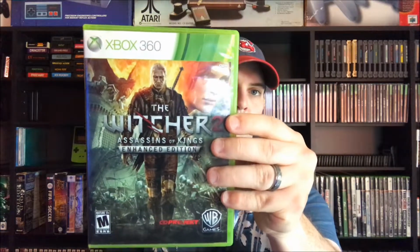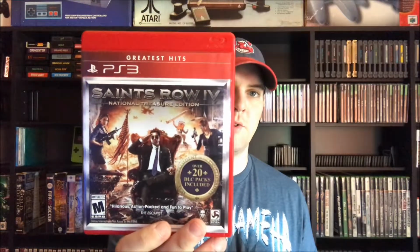And this was a great find. The Witcher 2, Assassins of Kings Enhanced Edition. And this has a huge manual. It has a map, 2 discs, and a soundtrack. So a lot was included with this release. So that was a very cool find. And also, Saints Row 4 National Treasure Edition for PS3. So thank you to that individual who traded those to me.